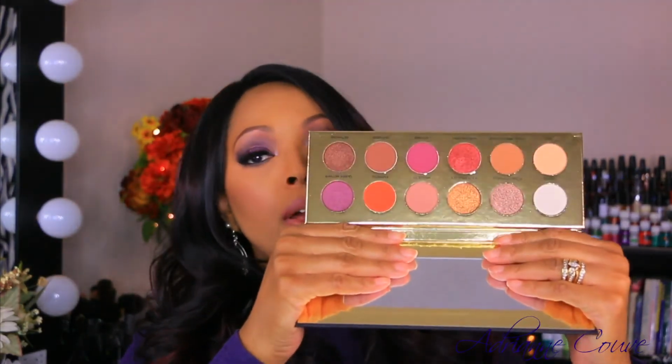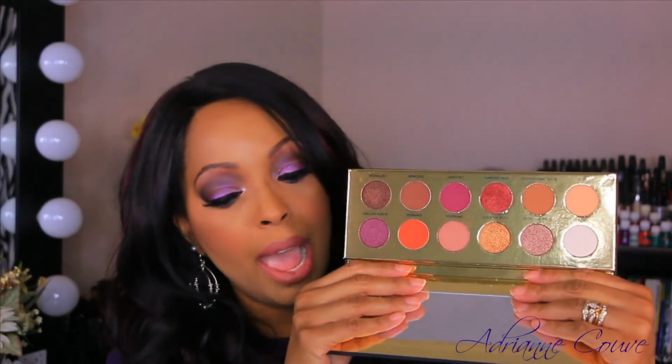In case you haven't seen the Queen of Hearts palette, this is what it looks like, and these colors are absolutely gorgeous. They are so pretty, and I know I have palettes that have, I could probably go through all my other palettes and find these colors and combine it together, but to pick the palette up and have it all in one is just awesome, and I cannot wait to create some party looks with it.